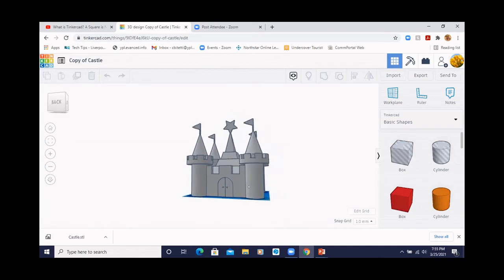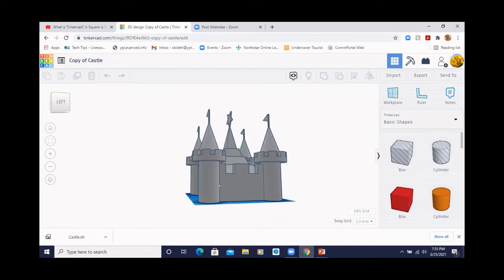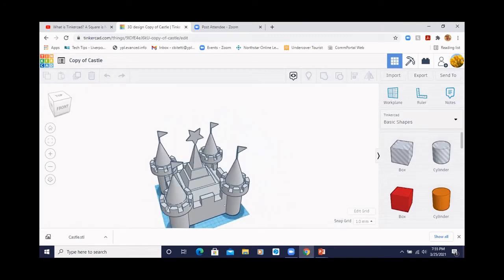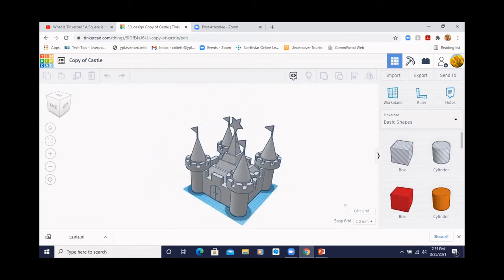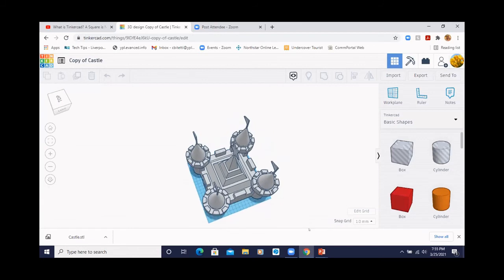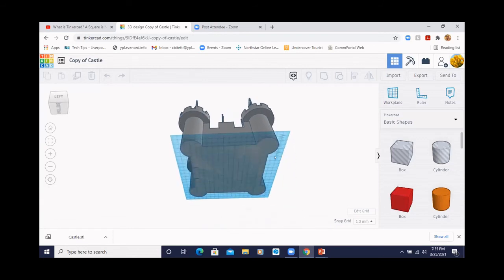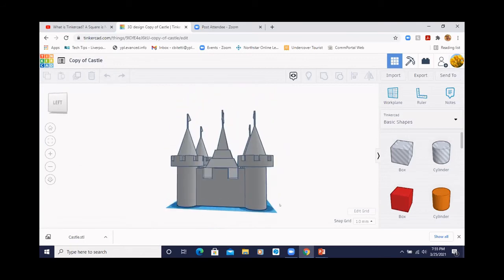So this castle has a front door. And as I turn it, the sides are solid. There was quite a bit of thought put into this. You can see here, now I can look at it from different angles. This is a top view. I can even flip it upside down and look at what it looks like from the bottom.